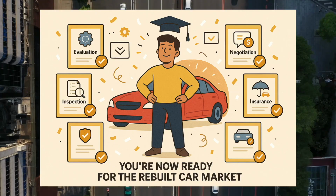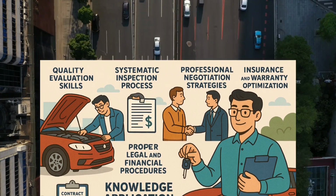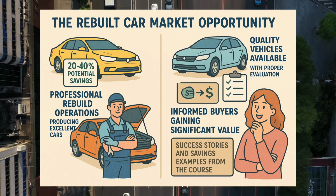So, congratulations, you've completed the core curriculum for buying rebuilt title vehicles with confidence. By taking this course, you've learned how to identify quality rebuilt cars, evaluate sellers, inspect vehicles properly, negotiate fair prices, handle the paperwork correctly, and protect yourself with appropriate insurance and warranty coverage. You now have the knowledge and tools to make informed decisions in the rebuilt car market, a market that can offer tremendous value when approached with the right information and mindset. Remember, the key to success with rebuilt cars isn't avoiding all risk, but understanding and managing risk intelligently.